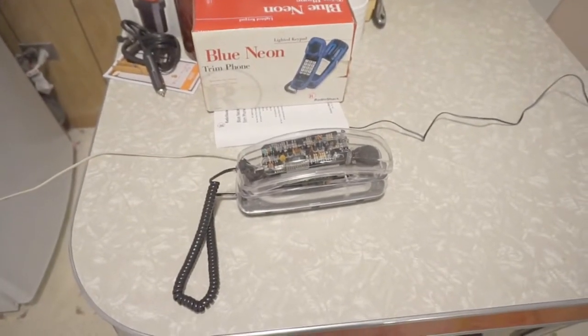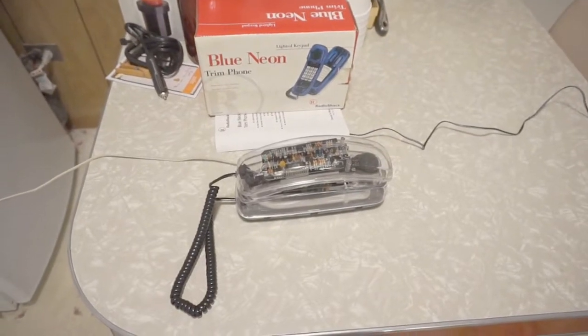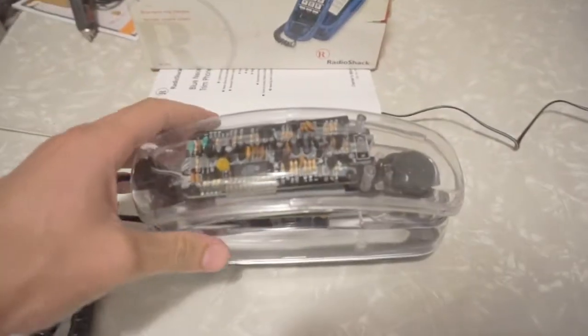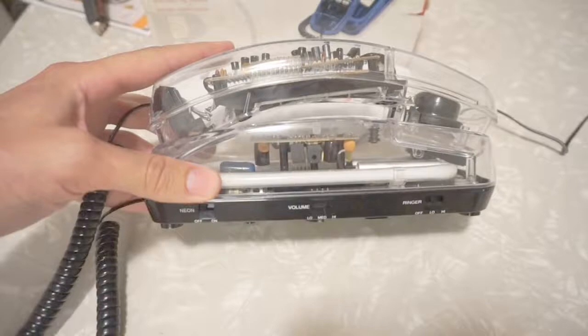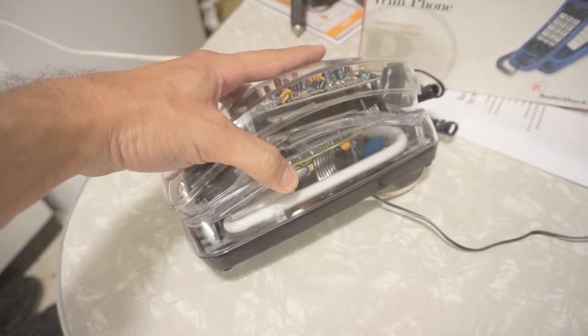Well, I've got an interesting piece of tech, something nostalgic for me. This is a Trimline phone with a neon light in it and a transparent casing. I remember when these were sold. I remember seeing these in Spencer, well, this is a Radio Shack one, but I remember seeing a phone like it with a neon light in it in Spencer Gifts back in the, I guess, early or mid 90s.